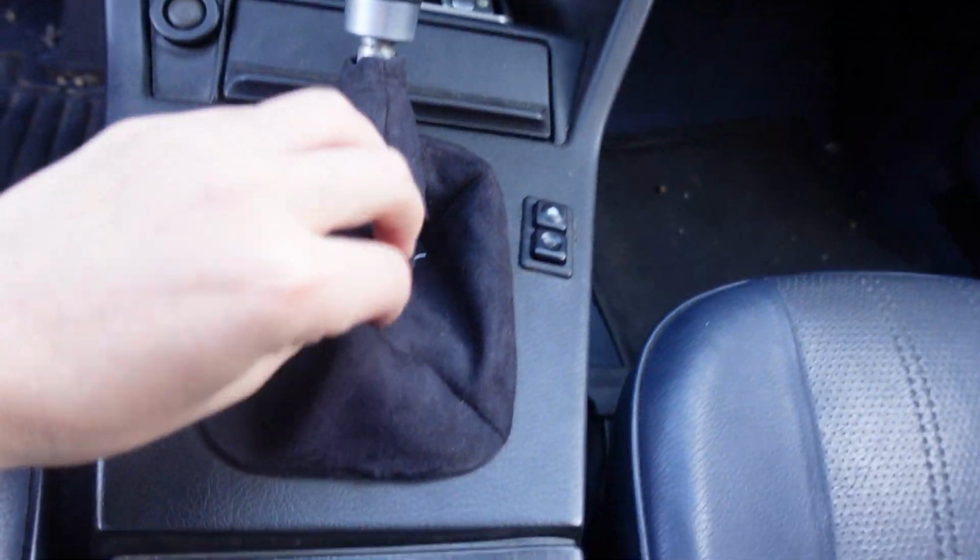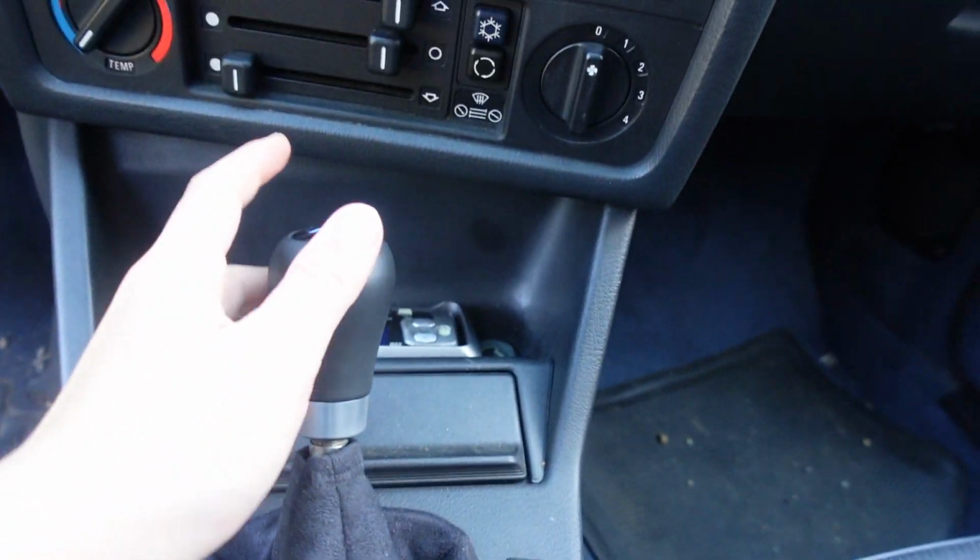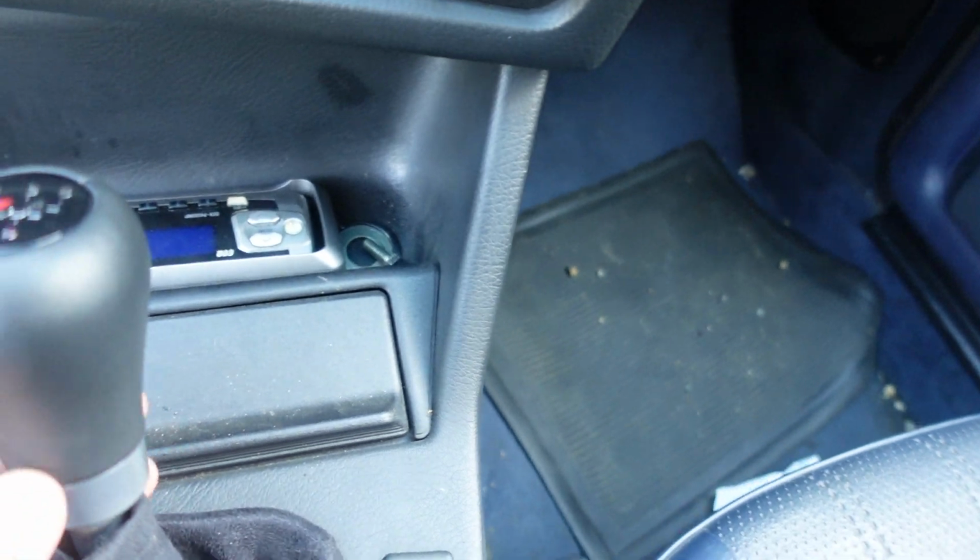And I also put in a BMW shift knob and a shift boot right here. So this is Alcantara right here, and this is a BMW M shift knob. It is a 6-speed manual. I taught myself pretty much how to drive manual. I've just spent hours and hours practicing driving up here. Haven't stalled in a while, so I'm pretty good at it now.